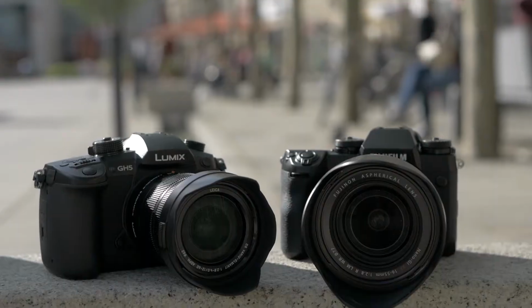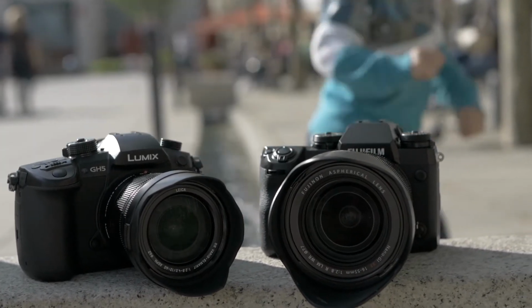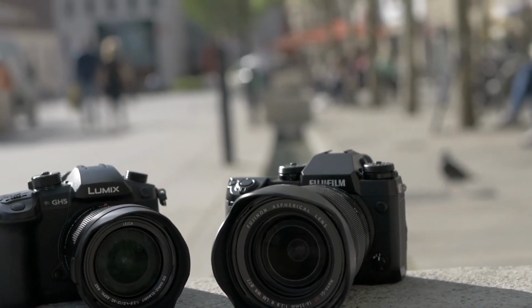Talking about the build quality, I think the build quality of both cameras is equal. Both of them feel very solid in the hand and they are both weather sealed as well. So from this point of view, I think there are no differences. The only difference is that the Fujifilm has no headphone jack like the Panasonic GH5. That's very unfortunate for monitoring audio.